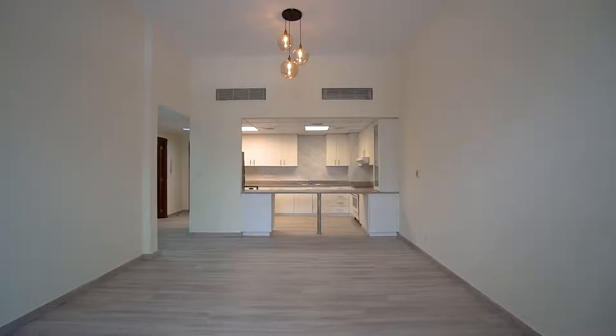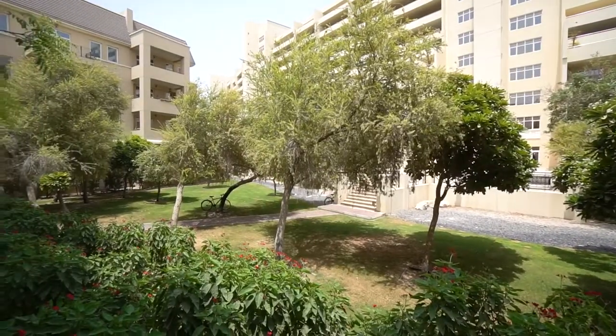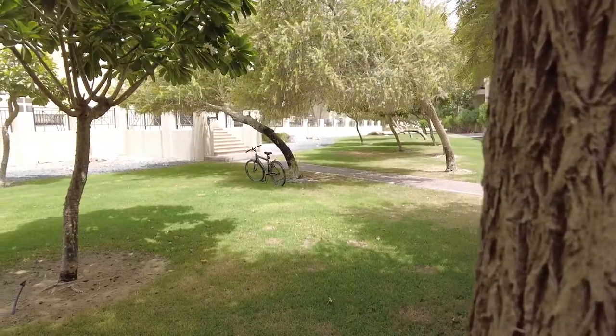These properties are really spacious, a one-bedroom apartment over 1,000 square feet, and each apartment comes with a basement parking. The apartments are currently rented, offering returns of 6% or higher to investors. And if you are an end user, you would end up paying up to 30% less than renting the exact same apartment in the area.